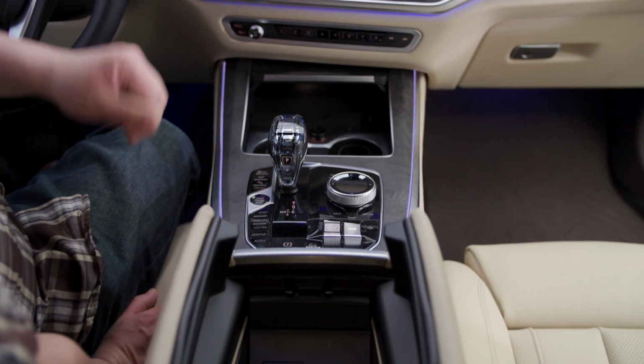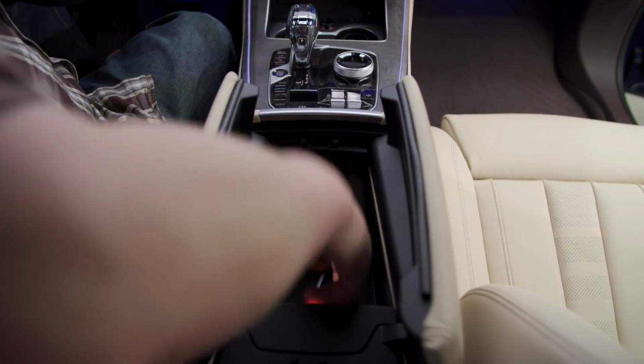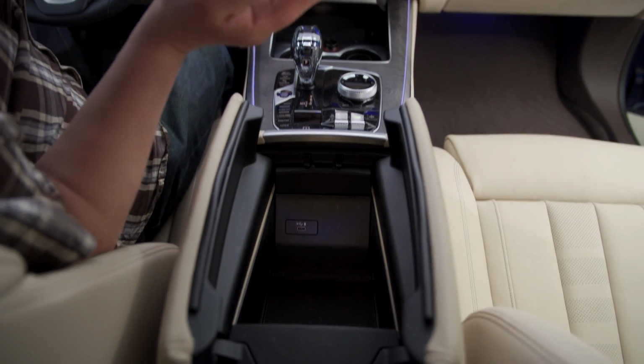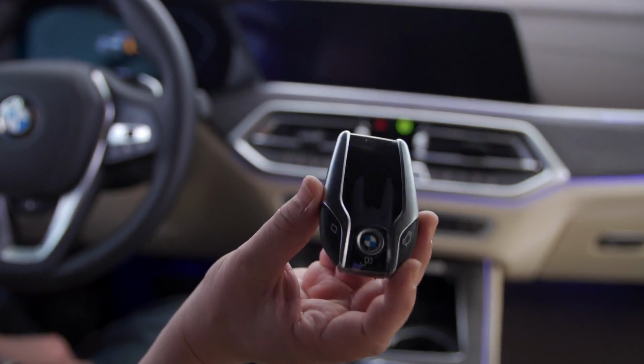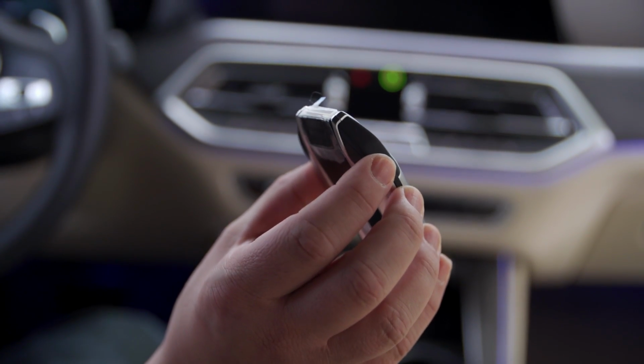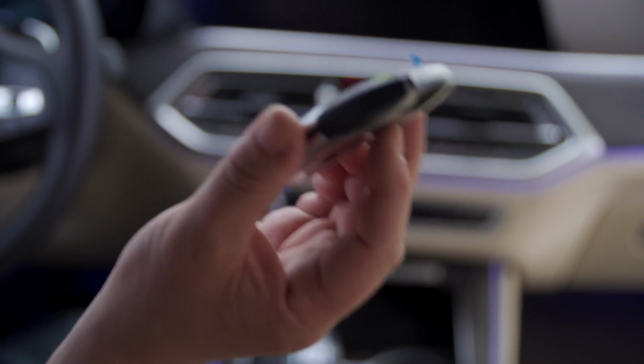Coming a little bit further back, we can see a nice central storage area. Look at this. That is the X5's key. It's enormous, but it is quite flat, so I guess it's going to fit in your pocket easily enough. And I suppose the thinking is that you won't be able to lose it too easily. I don't know, Jonas, do you think you could leave that at an event?